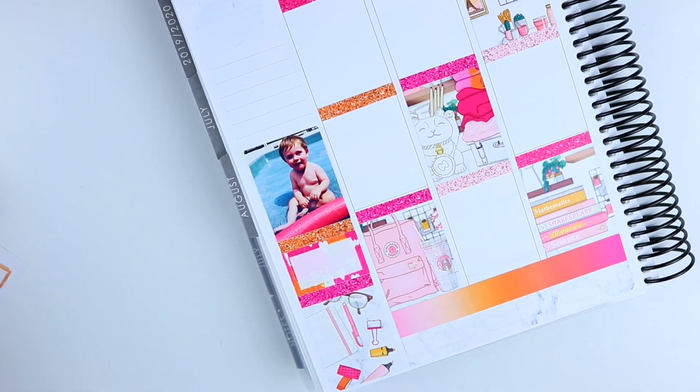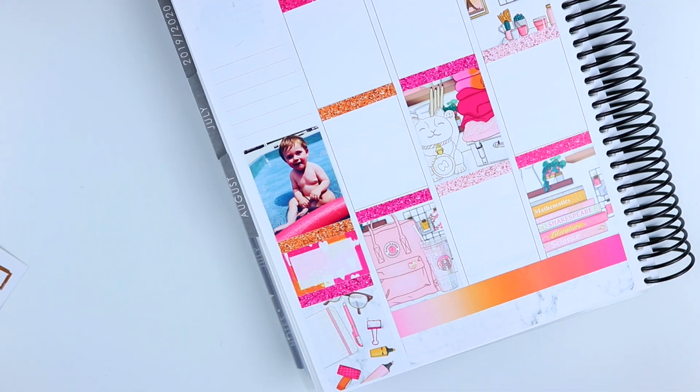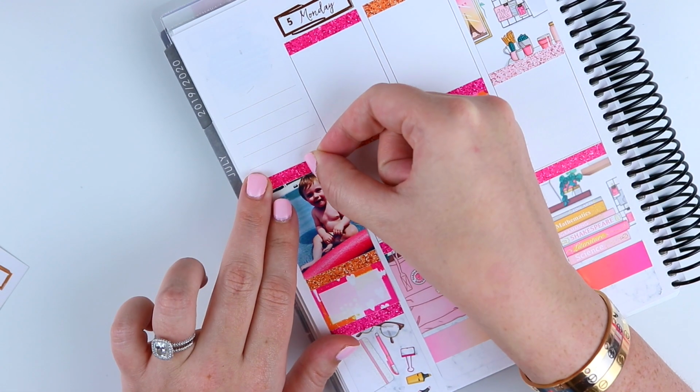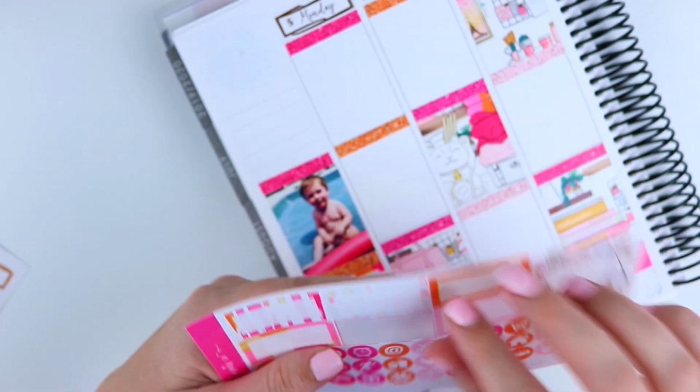I'm gonna try to keep that going because I really like that for memory purposes, which is what my planner has become. This isn't even a to-do planner. This is purely memory keeping and I love it.